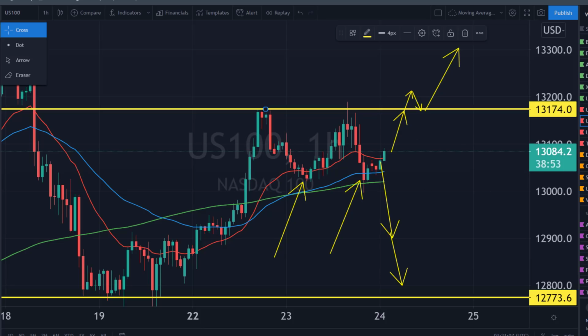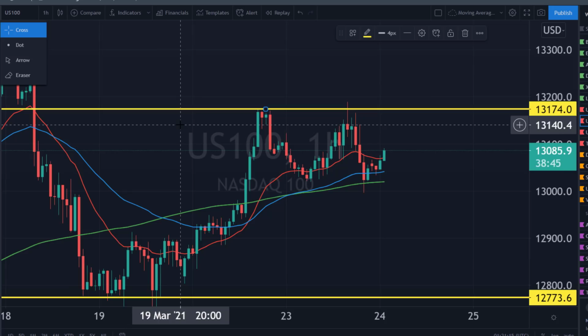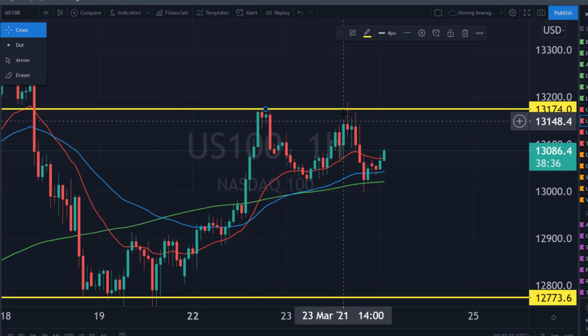But 13,084 has me thinking we can move towards the 13,174. And then if we close through that, the 13.3 seems in sight. Break above 13.3, we've talked about it. It triggers a huge amount of buying, and risk is back on in the markets, even if the dollar index isn't agreeing with you. There might be some chop city before that happens.